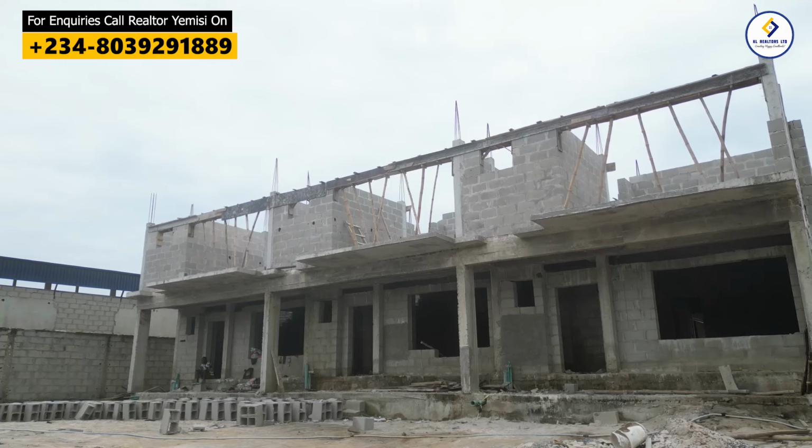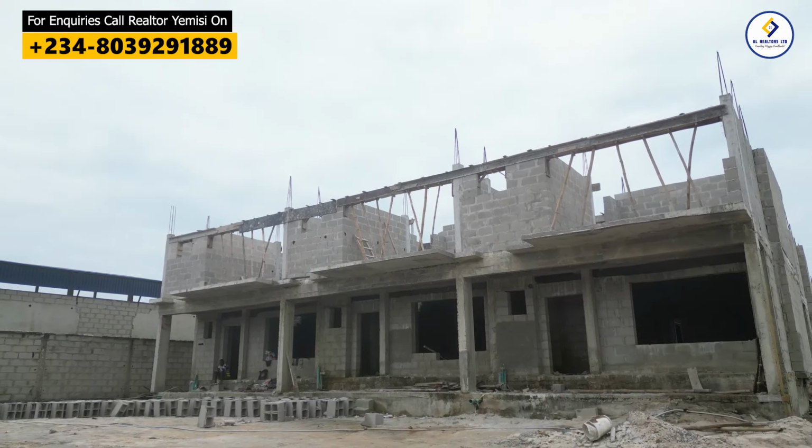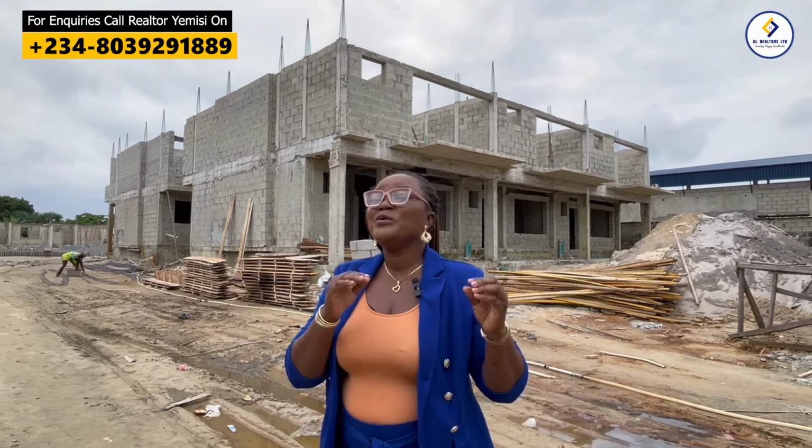And if you're wondering about the title, it's got a good title, Governor's Consent. And if you're wondering if this is the best location, it's a perfect location. An inspection of this property will convince you.